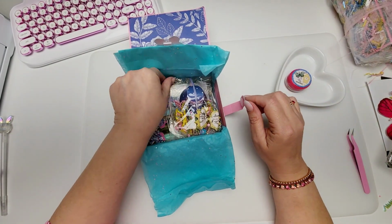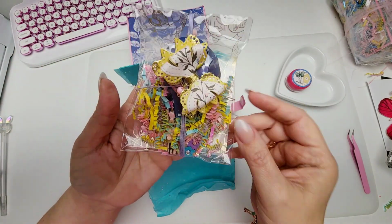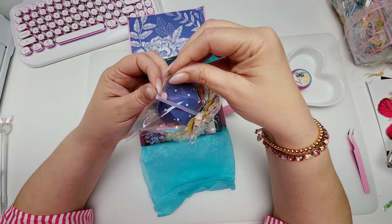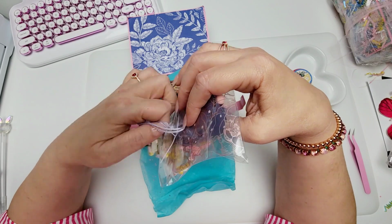Okay, let's see. Oh my gosh, this is so pretty. Oh my gosh, this is a paperclip. Okay, so she has a little bow paperclip on here with a little bead dangle. So delicate, and it's a little hot air balloon, you guys. This is beautiful. This is so good.